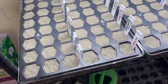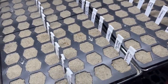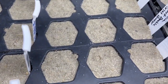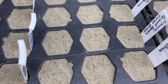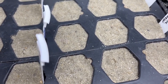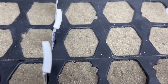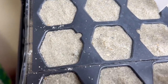So then these are the new trays that I just planted in my last video. And even though it's only been 2 days, you can see there's some activity. Like this one right here. There's something peeking out of the sand right there. And you can tell because they get these little peaks. That's the only way I can describe it. These little hills that raise up in the soil, and that's how you know.